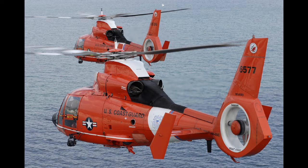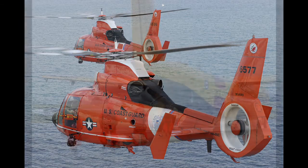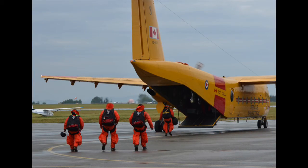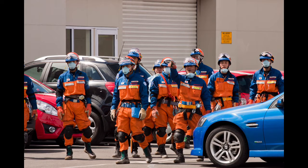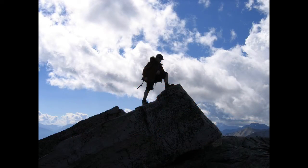Between April 2012 and 2013 in Canada, 1,933 searches were necessary due to incidents. According to the Government of Canada site, in 2018, 4,000 searches were needed in central Canada alone. Search and rescue is such an important aspect in Canada and all over the world.